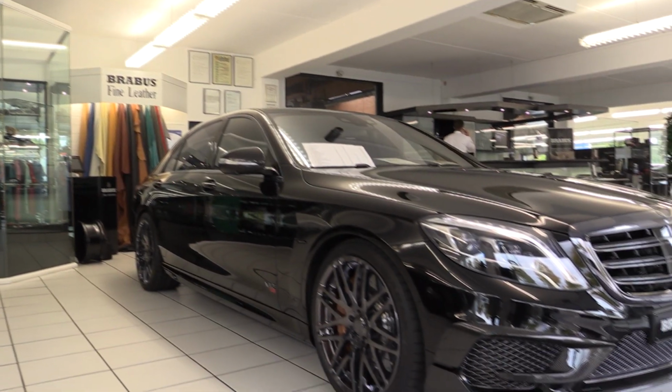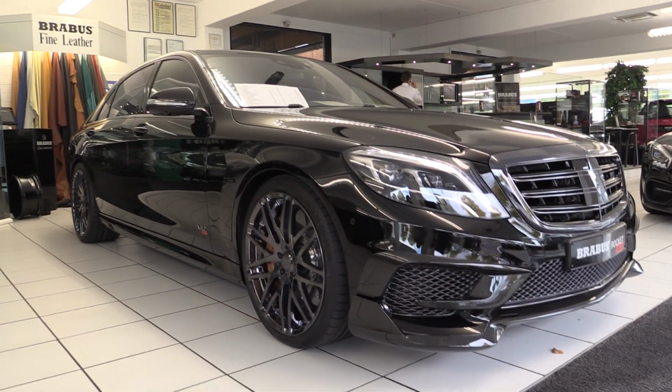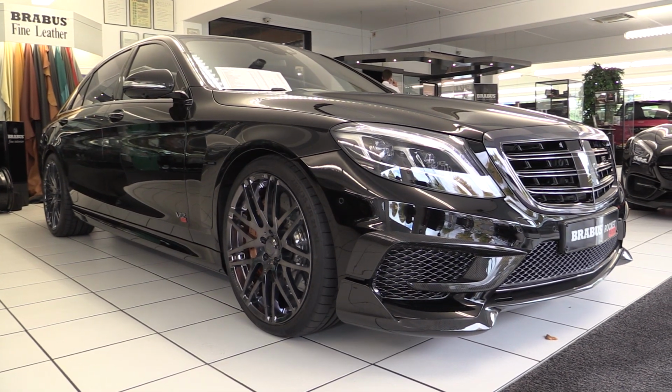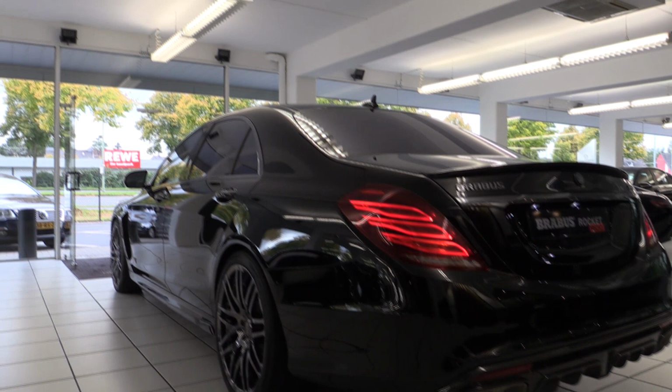Hey everyone, today a very special Brabus Rocket 900, the most powerful S-Class ever. This color is called the Obsidian Black Metallic.